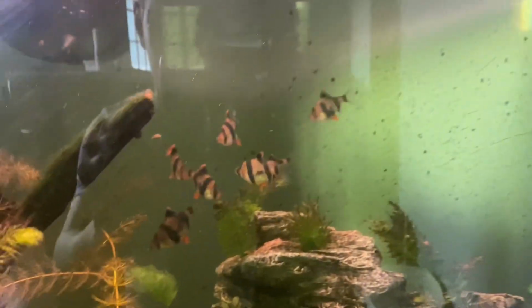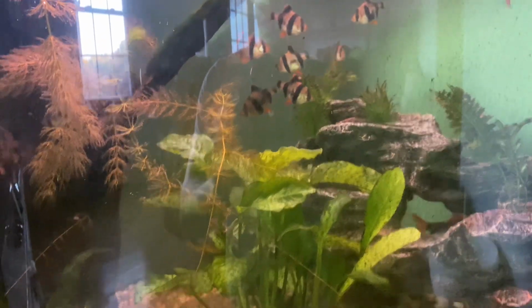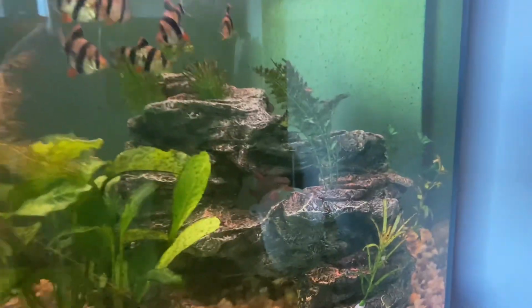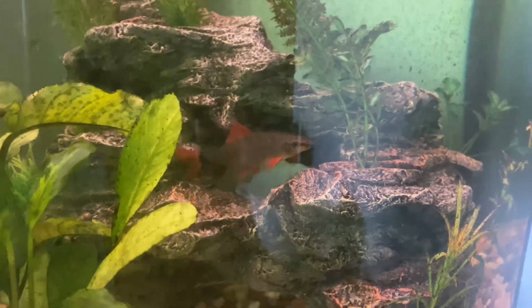I recently got my dinosaur lychee, got my tiger barbs. I think there's still 10 in there. And then I got 4 algae eaters. They're somewhere around here. And then there's the red-tailed shark. Oh, he's right here. All doing super well.